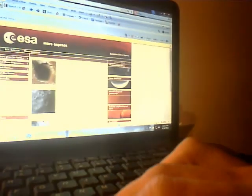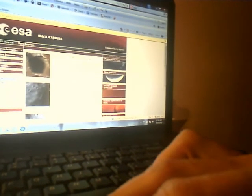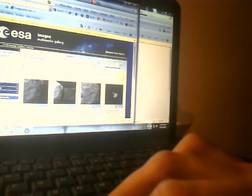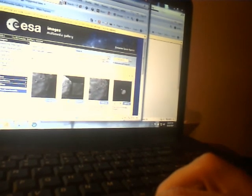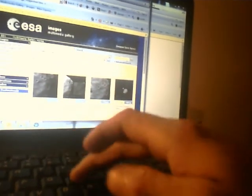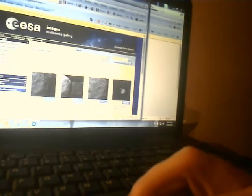Now, what I want to bring up is the image of the Hale crater, and how I got that is I downloaded it from the Mars Express link. You go to Mars ESA, European Space Agency, go to Mars Express images. From there, you type in keyword Hale for the Hale crater. And now we hit go. Okay. You'll get the crater Hale.